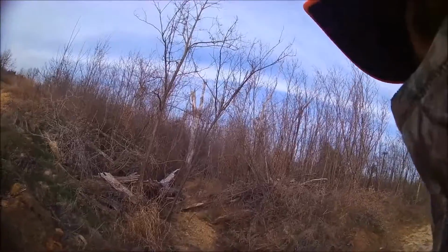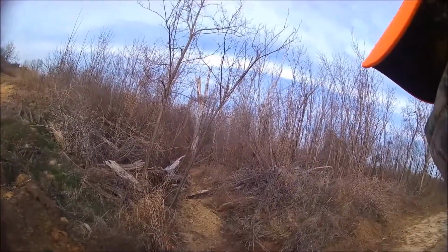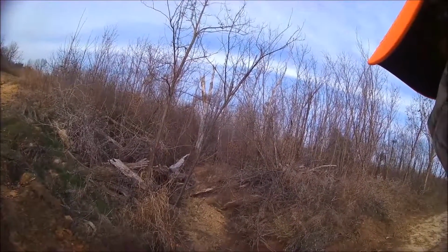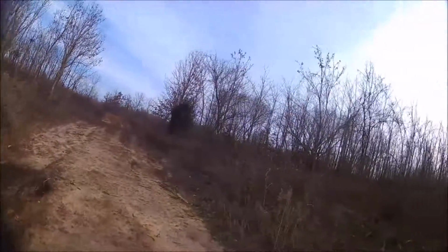That right there would be a good way to sneak in to a spot, is in a creek, because they tend to be fairly clear so you could walk in. Not all the time, sometimes they're like this.